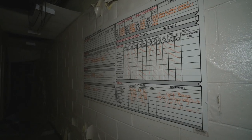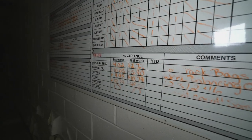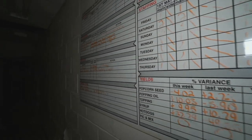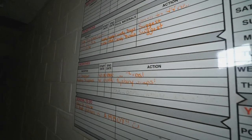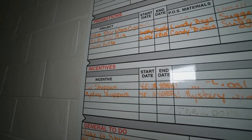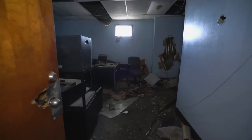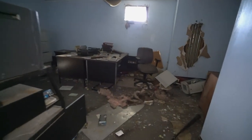Here's all the sales. They would keep tallies on this dry erase board. The promotion, 44-ounce Star Wars cups. And we have one more little office to check out on the top floor.